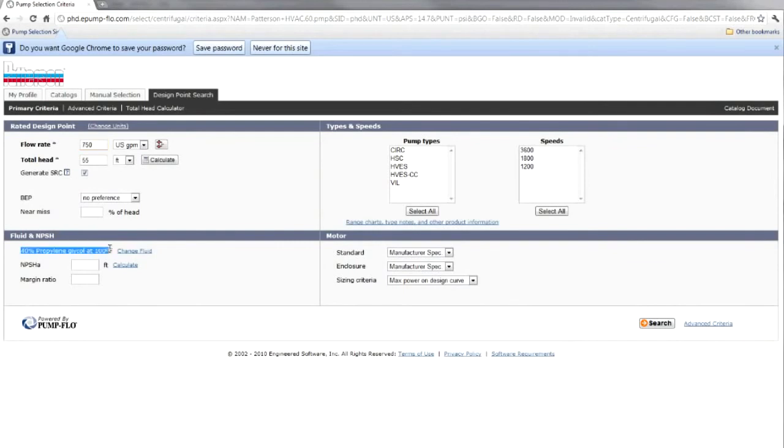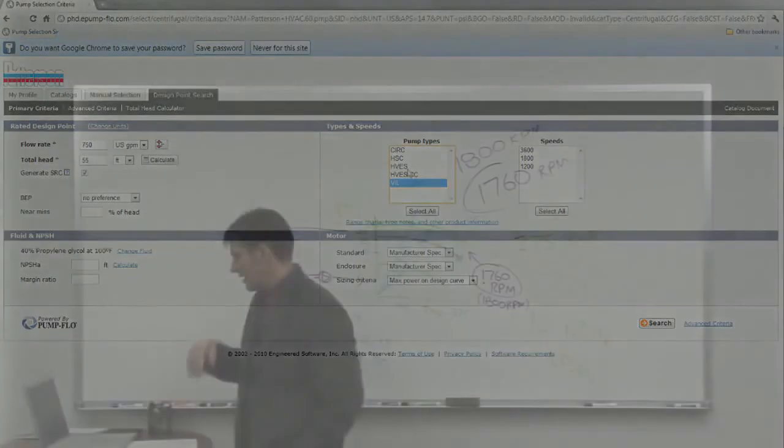Now we can select the type of pump. We can select a circulator pump. We can select a horizontal split case pump. We can select our HVES, which is their horizontal end suction pump, or the horizontal end suction pump closed coupled, or the vertical inline pump. So those are the options that we're given.